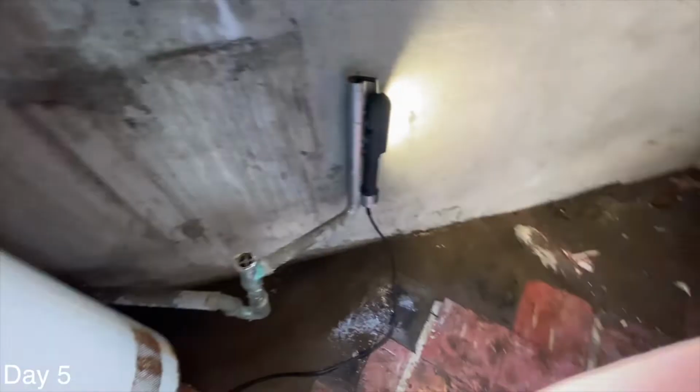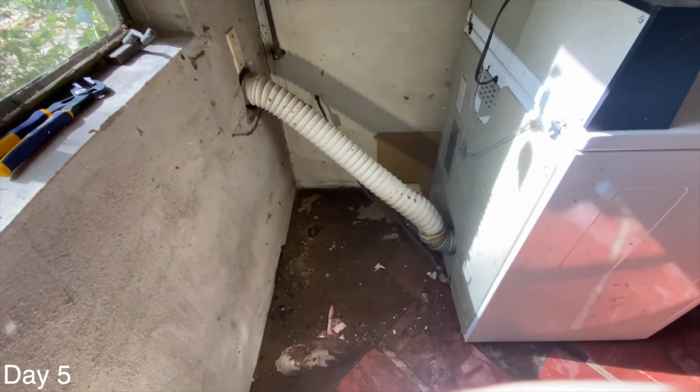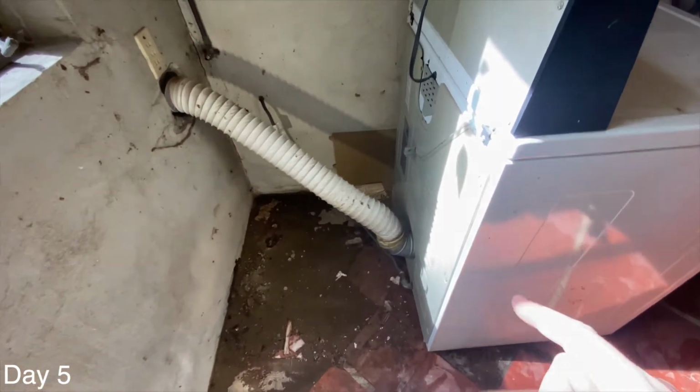All right, I've got all this gone. I have the gas line disconnected, need to unhook the vent. I'm gonna save the gas line so that if I have any trouble finding the right one, I'll have what I need.